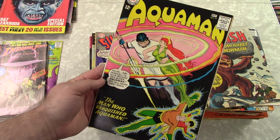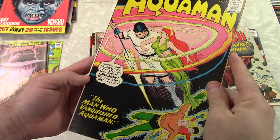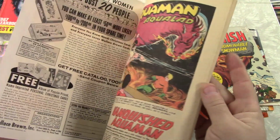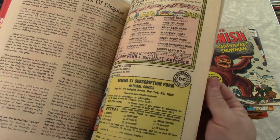Aquaman 17. Is that Nick Cardy? I'm thinking it maybe was on that. Really nice condition, brilliant black. Again, probably white to off-white pages on them.